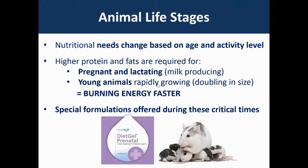So nutritional needs do change based on the age and activity level of the animal. For example, higher proteins and fats are required for pregnant and lactating moms that are producing milk, they're burning energy much faster, as well as young animals. They're growing very rapidly, doubling in size relatively quickly. So we have special formulations for these animals during these critical times.